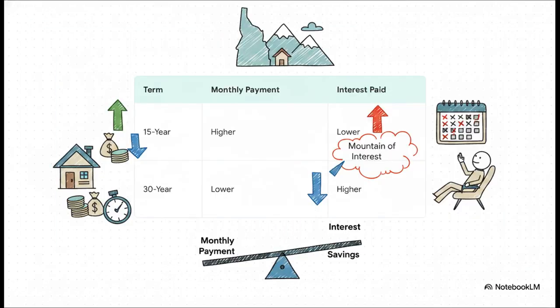The same goes for the timeline. When you model a 15-year versus a 30-year term, you instantly see the harsh trade-off. A 30-year loan stretches the debt out so you get lower payments today. But a 15-year loan, yeah, it squeezes your current cash flow, but man, it builds equity incredibly fast and saves you a literal mountain of money in interest over time.